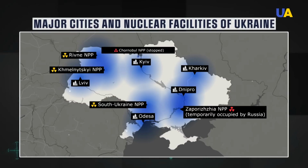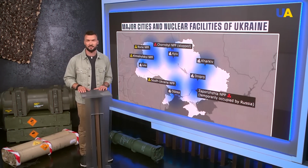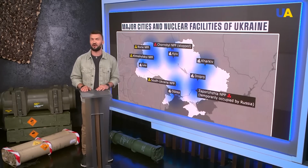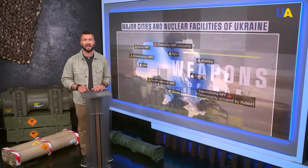of Yuzhno-Ukrainsk. The South Ukraine nuclear power plant plays a significant role in Ukraine's energy production. Khmelnytsky nuclear power plant, situated near the city of Netyshin, the Khmelnytsky power plant is another crucial facility contributing to Ukraine's nuclear energy output.